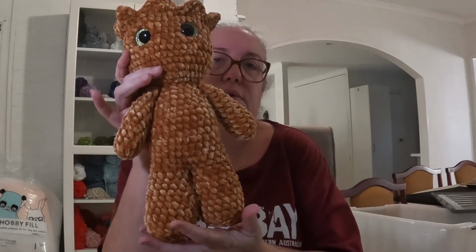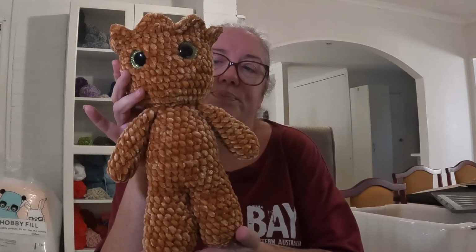So this is Groot. I've got the yarn coming in my Temu order, so I'll finish that off, and then I've just got to do the vine with leaves on it, and this one will be done. So this is a custom order.